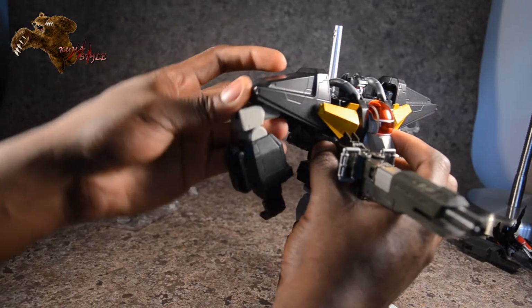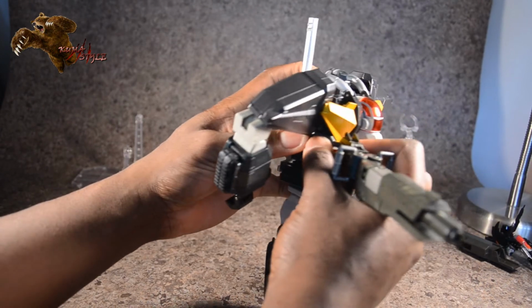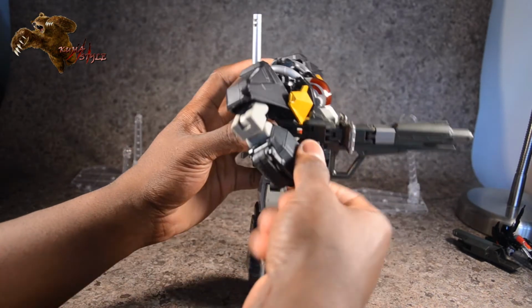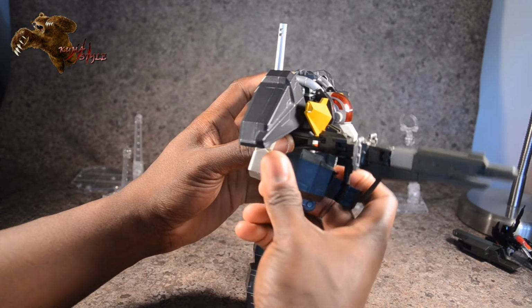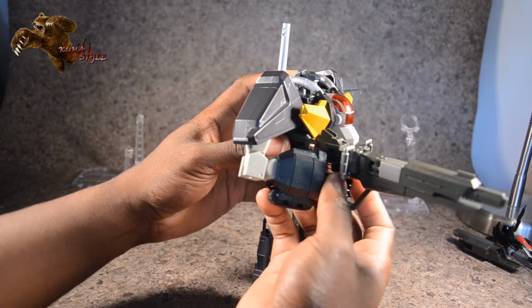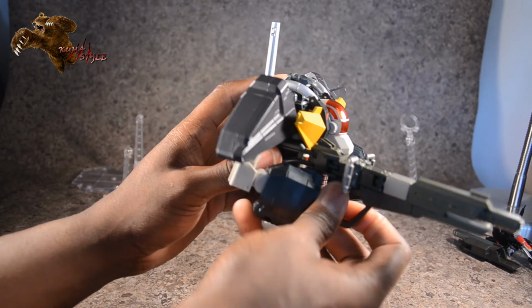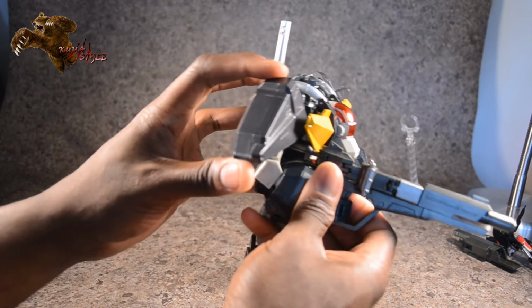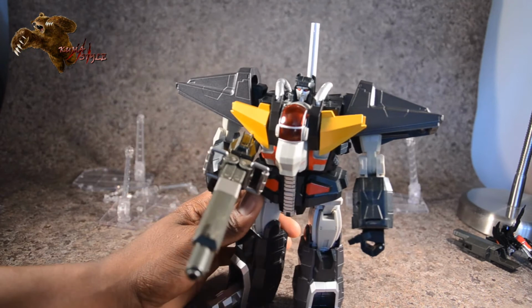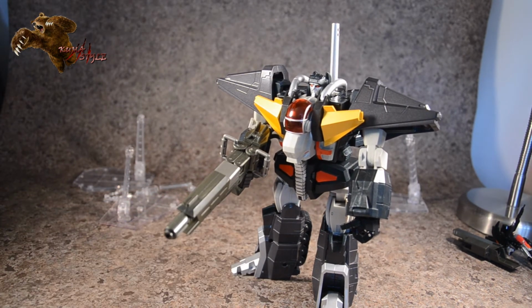Alright, so let's get that pegged in really good. And see, yeah, it just... the thing is just something else. So then you have to try to hold it, find a good grip for the gun, and then take those adjustable fingers, move them in. It's a lot of work just to get a character to hold a gun like he's supposed to. But anyway, yeah, there's that. And that's going to be his big cannon.